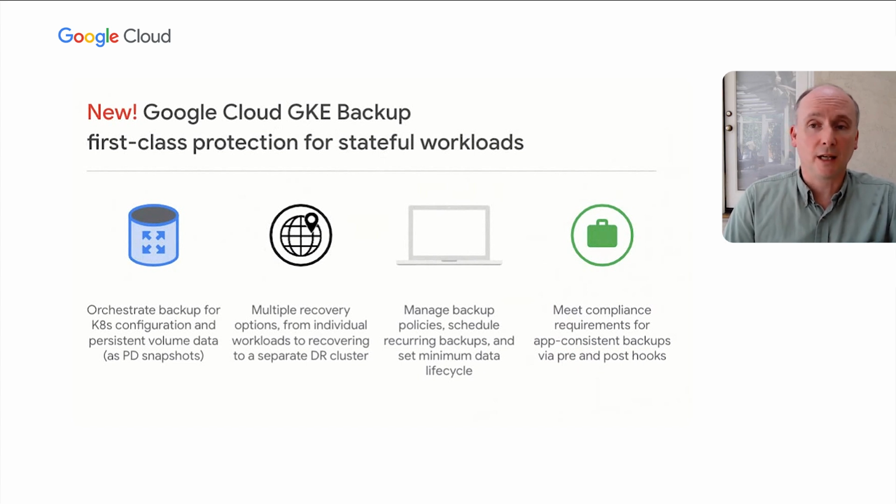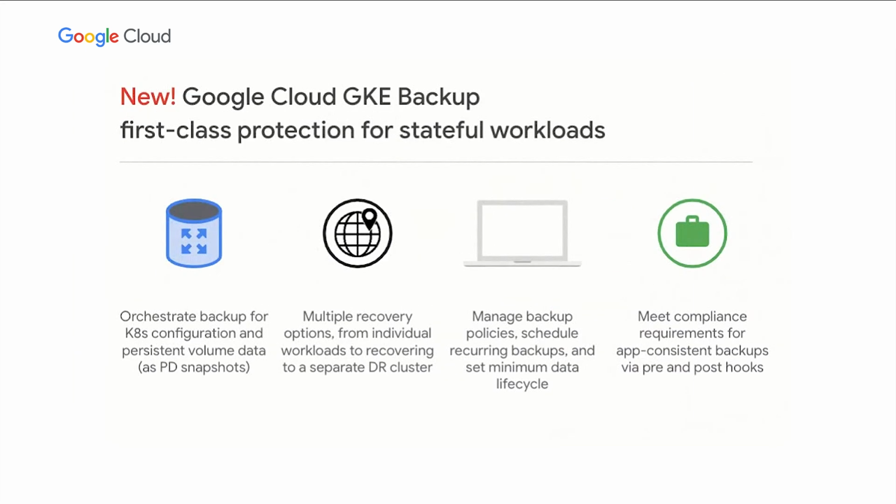What we've seen is an increasing number of customers running stateful workloads inside of containers, including very traditional databases. As a result, we've been working on a new service offering that's targeted at protecting the data inside these stateful containers. It has a nice orchestration built into it that allows you to take regular PD snapshots to protect the data inside these stateful containers.